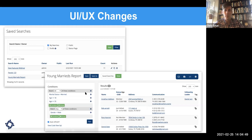On the actual search builder page, we're cleaning things up a little, making it quicker and easier for you to save or save as, similar to what you already do in Word or Excel. Getting back to the saved searches, there's a new find box. Your conditions are listed here, your results are listed here. We're changing some little things like the way the tag works, just trying to make this page as clean and as easy to navigate as possible. It's a very powerful tool, and we want everybody using it as much as they can. We're really excited about these changes, and it should be very intuitive and easy to use.